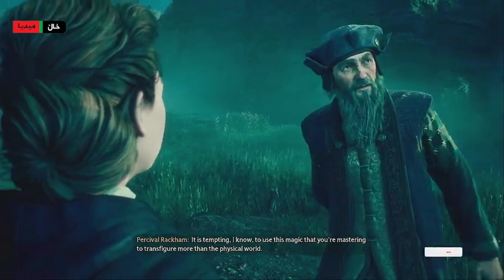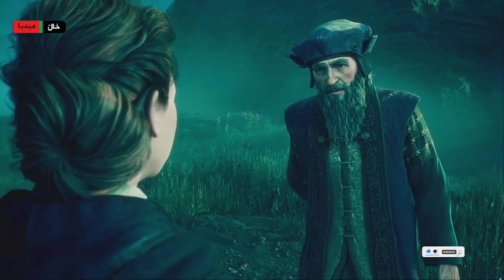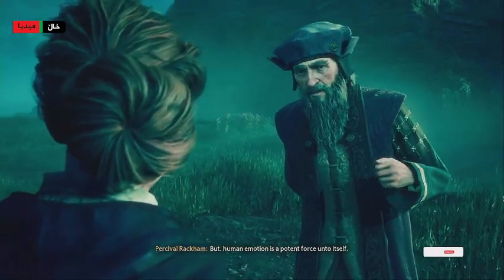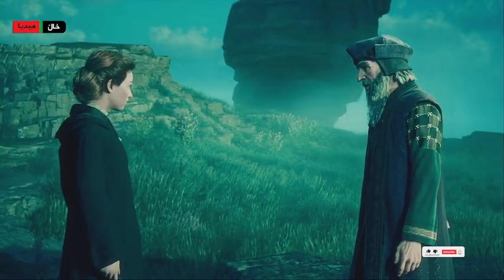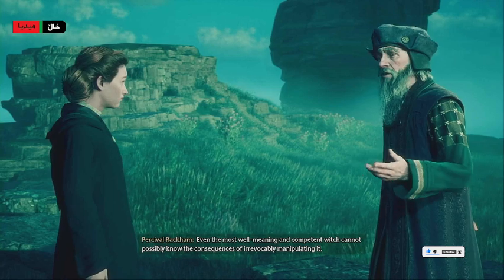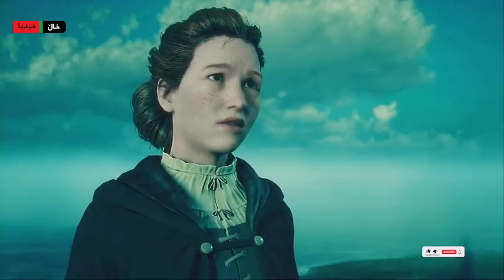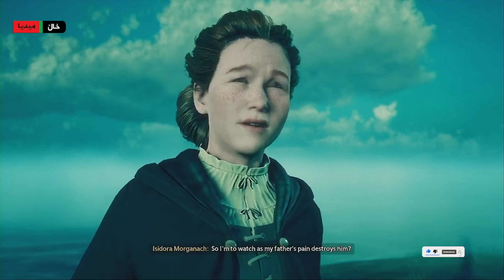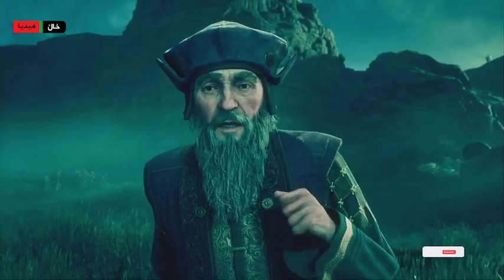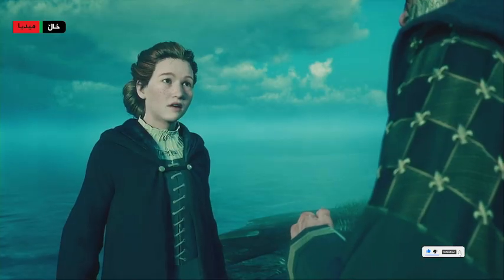It is tempting, I know. Use this magic to master more than the physical world. But human emotion is a potent force unto itself. Even the most well-meaning and competent witch cannot possibly know the consequences of irrevocably manipulating it. So I'm to watch as my father's pain destroys him. It is not your pain to take.